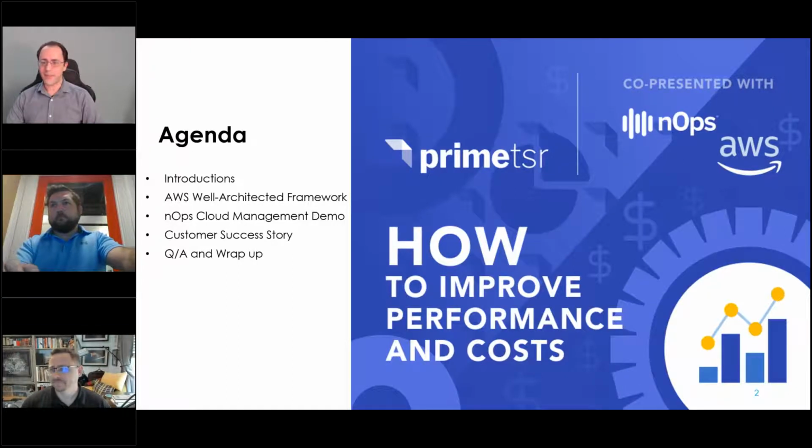Excellent. So as we go through today, we're going to get a good overview of the AWS Well-Architected review from Rich here, directly followed by a demo of the Inops cloud management tool and how that can really apply to getting control over your environments. And then finally, we'll wrap up with some customer success stories and how Prime TSR can apply both the Well-Architected and Inops tooling to help you find real success in improving performance of your applications and realizing some cost optimization. And then hopefully we'll have a few minutes left over to take some questions from the group.